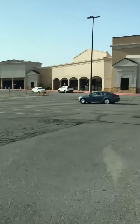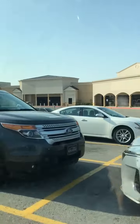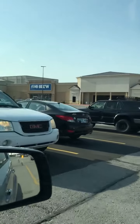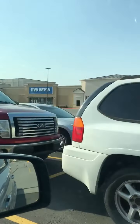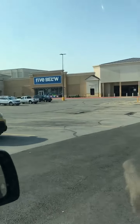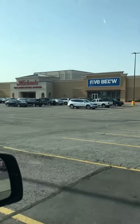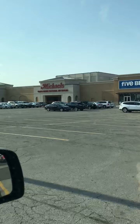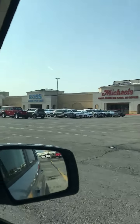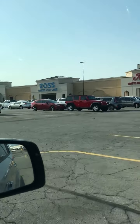Then here are some other businesses and some empty spaces. Sorry to say, retail is struggling a little bit these days. This one here, 5 Below. Sorry, friends. Kind of a discount store. Then we have Michael's, and we have Ross Dress for Less. Next to Ross, we have Petco.